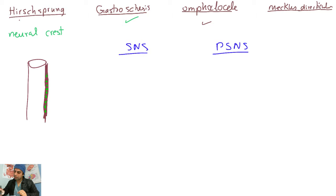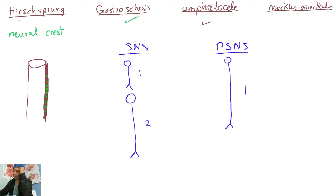Now, in terms of anatomy, each of these will have two neurons. Sympathetic has a preganglionic neuron, and then it has a postganglionic neuron. So neuron 1, neuron 2. Parasympathetic also has two neurons, neuron 1 and neuron 2. What's the difference? Just based on the structure.